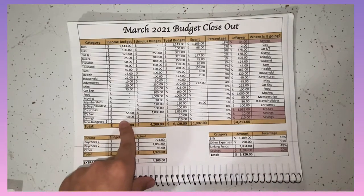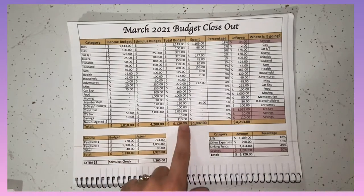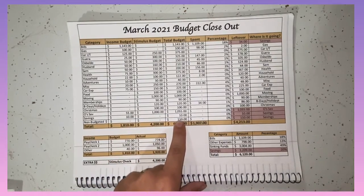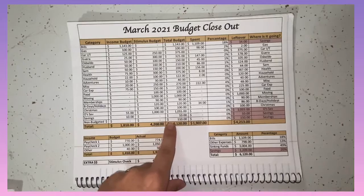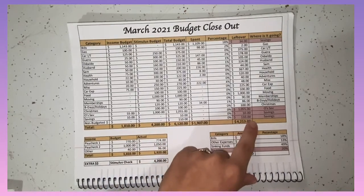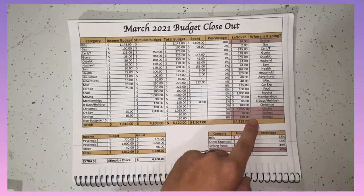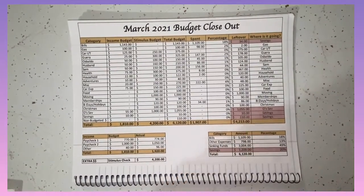And then non-budgeted money, obviously I didn't budget anything for that. Stimulus check doesn't have that. So $110 was extra income that I didn't count. So as you can see, these numbers are higher than what I budgeted. So I decided that those $110, you know, I didn't even expect them to come. So I just put it into the savings account, which for us is an envelope right now.